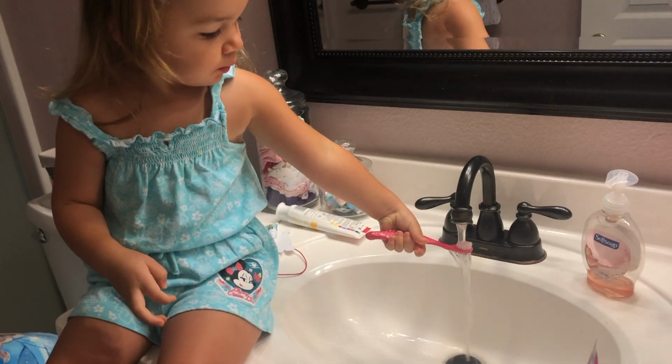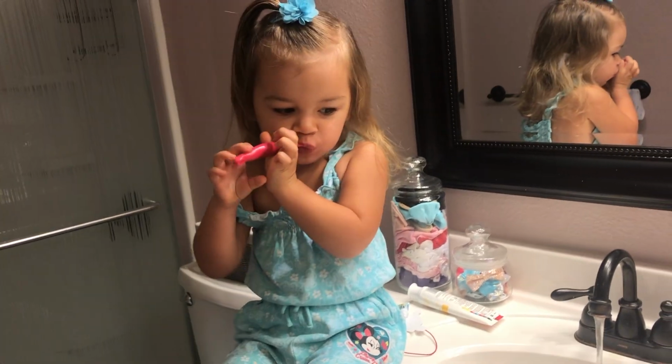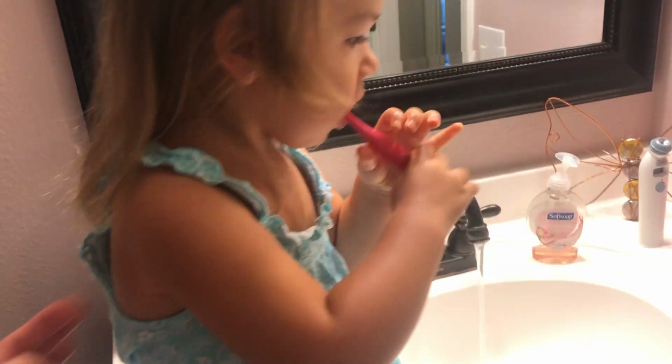Ava did not like brushing her teeth too much until she tried these toothpastes. She's using the fluoride toothpaste in strawberry. And let me tell you, it has made such a difference in our morning routine.